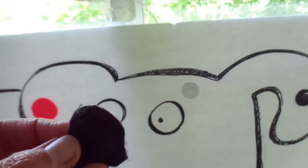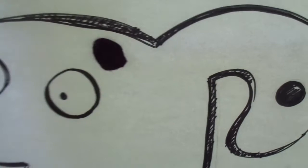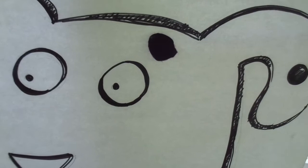And now we have our very last spot, a purple spot that goes right on Dog's head. How did he get that purple spot? Did he run into Vicky's marker and Vicky accidentally put marker on his head? So let's count one last time. One black dot. Let's say our fun words while we count this time.